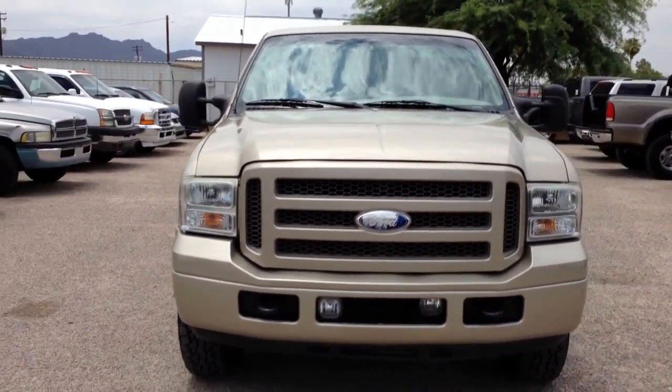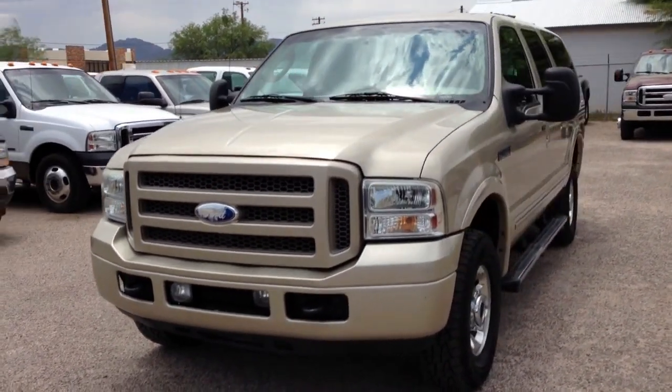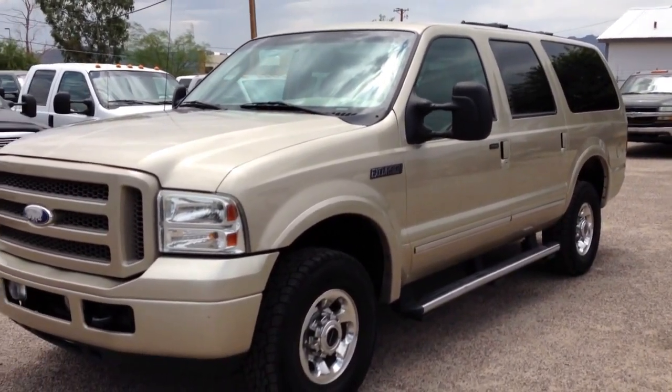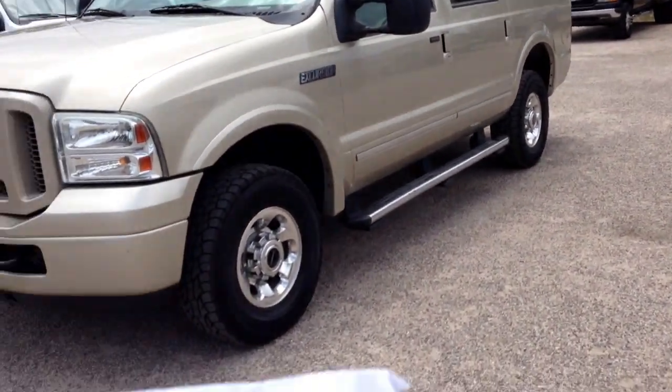When we get them down to Tucson, we do about a 2-hour inspection of the vehicles, driving, scanning, up in the air, wheels off, etc. And it's my job to tell you what we found, what we're going to fix, what we did fix, and what we're not going to fix, but we're going to tell you about.